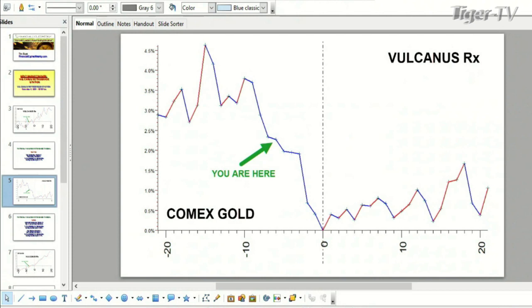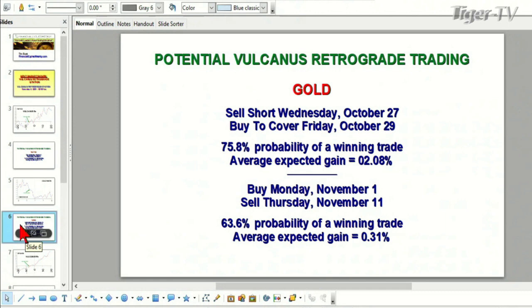On that basis, we're looking at the opportunity to take two potential trades here with gold. First of all, there's a short position if we want to enter that immediately. And again, all of the standard precautions apply here. Past performance doesn't guarantee future results. Be especially cautious with the short side of the market.